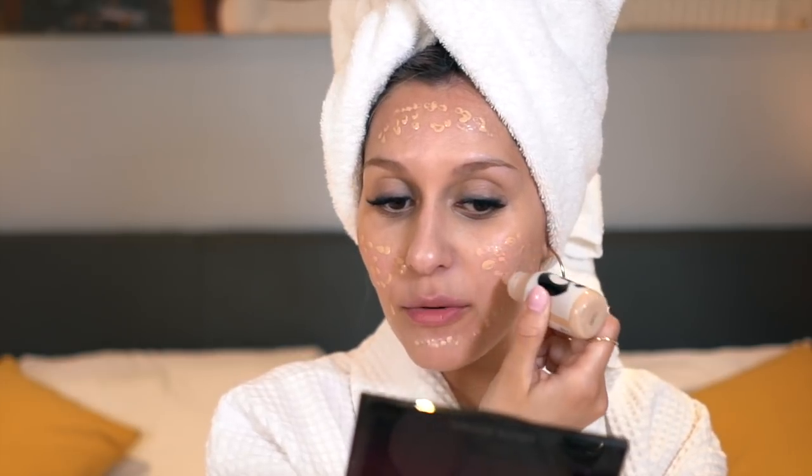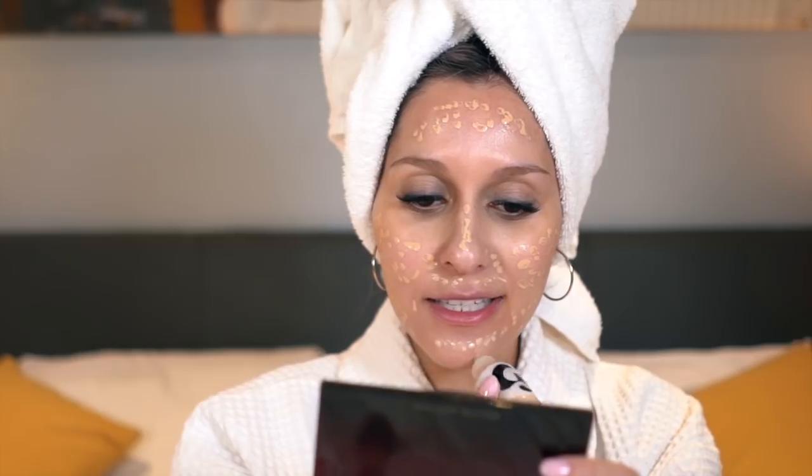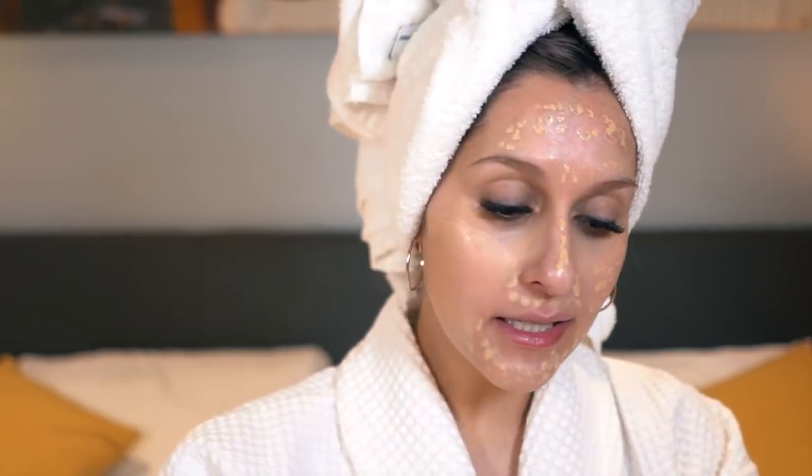What I realized throughout the day was that as the hours went by, it sank into my skin and just gave me this amazing glow. Anyway, then I'm just gonna blend all of these dots in pretty much. And by the way, on the bottle it says, shake, then smooth over moisturized skin with fingertips. Blend upward and outward for sheer coverage and instant dewiness. And it really does give you that.